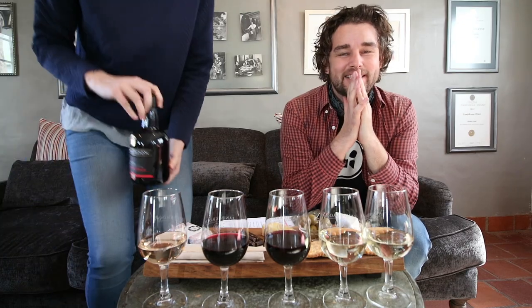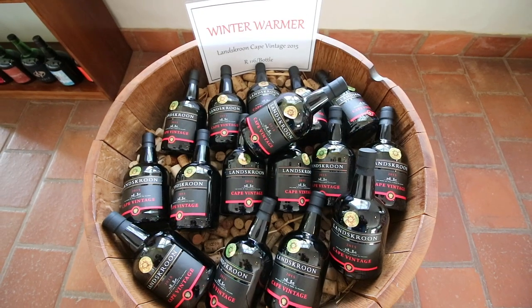Wine time. This is something that we just want to point out that's quite special. It's a Cape vintage, it's port style, we just can't call it port because, yeah, the legal term.